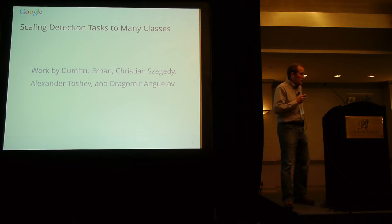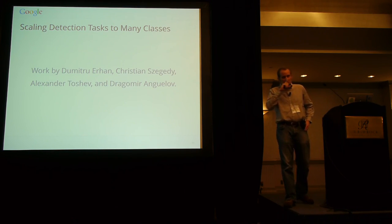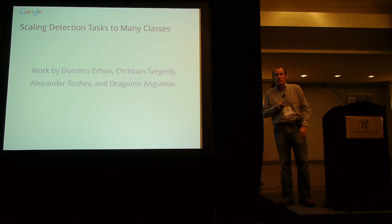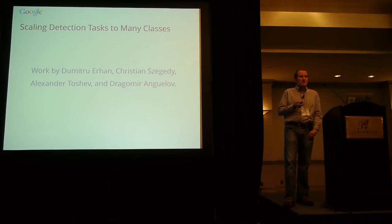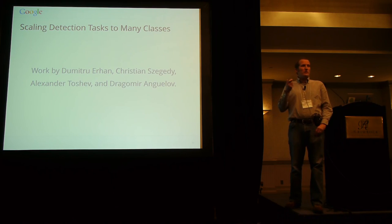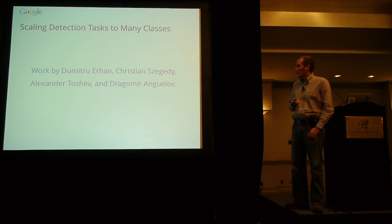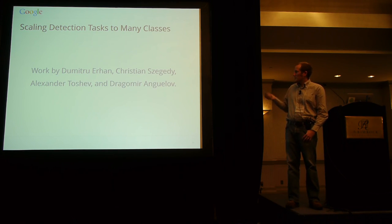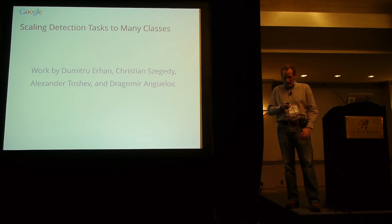I wanted to talk about another avenue that I find super interesting. It's the problem of detection and the problem of scaling detection to large amounts of data and a large number of objects. So this is work by my colleagues, Dmitry Erhan, Christian Szegedy, Alexander Toshev, and Dragomir Anguelov.